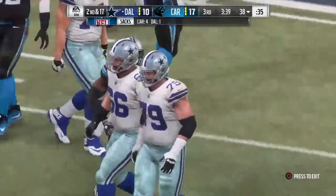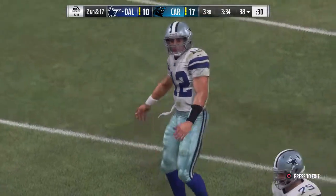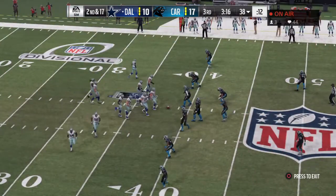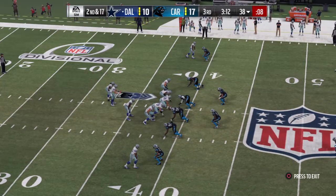Dante Fowler bringing the pressure again, and that is his 3rd sack here tonight. A rough couple of weeks for the man under center. 5 sacks last week, 4 now this week. Do you try to design some quicker developing plays if you're an offensive coordinator? I think you do that. I think you also change his launch point at times.